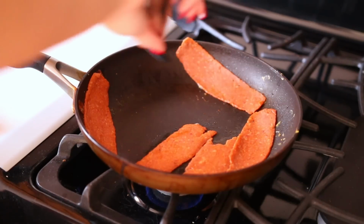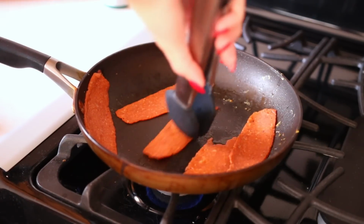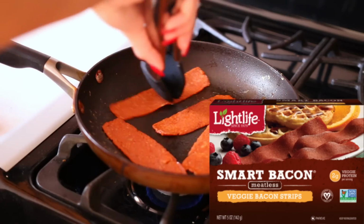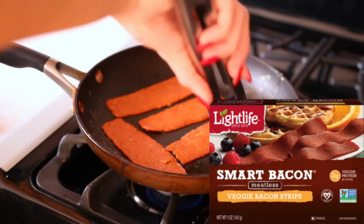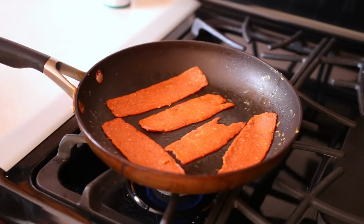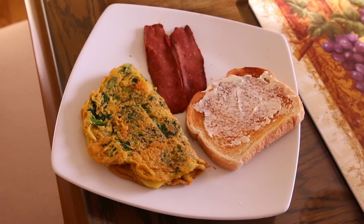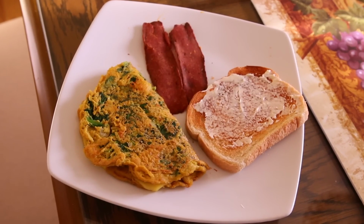For bacon, I'm using this veggie bacon. This is my favorite. It's really low in fat. It's a good way to get some extra protein, and you could even add this to the omelet as well if you want a little extra crunch, but I just like to have mine on the side with some toast, and I like to add some avocado oil butter spread to my toast, and I just get this one also at Walmart. So that is it for my breakfast. It is so good and very filling. This will keep me full all morning, which I love.